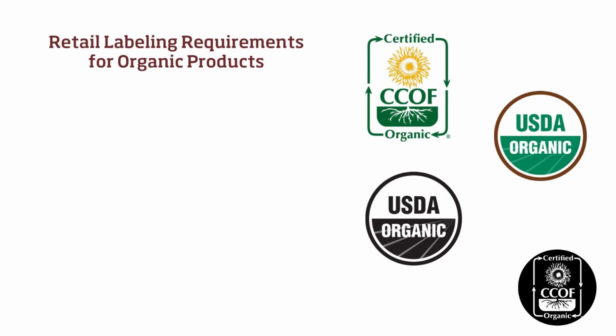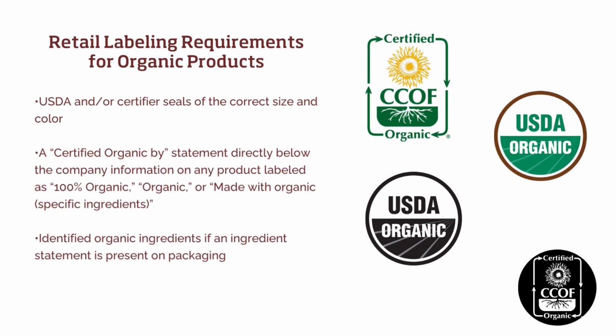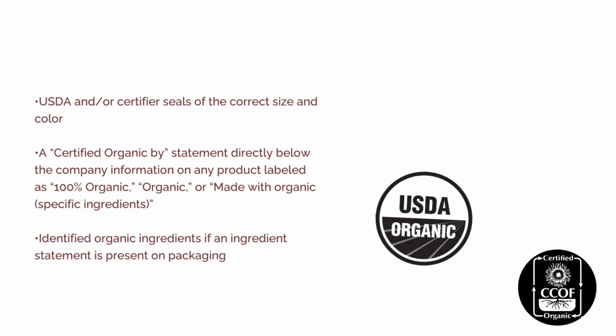First, let's understand retail packaging. Generally speaking, any packaging that is intended to go home with the consumer is retail packaging. The new SOE regulations have not changed the retail packaging requirements, but let's review the basics here. Retail labeling must include correct size and color of the USDA and/or certifier seal, a certified organic by statement directly below the company information on any product labeled 100% organic, organic, or made with organic ingredients, and identified organic ingredients if an ingredient statement is present on the packaging.